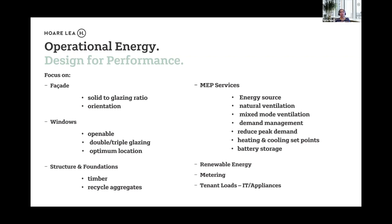The other thing is windows. Are they openable? Can we make them openable to make the most of the natural ventilation that is available? Can we double glaze it, triple glaze it? Now, again, cost comes into that. When you go for triple glazing, it's quite a bit more expensive than double glazing. Optimize the location. You don't need full height glazing in certain instances. For the window, the optimum daylight is in the middle, where you can maximize the daylight coming in. Those are the kind of things that we input early on into the design, when the architects are doing the massing modeling and the facade design.